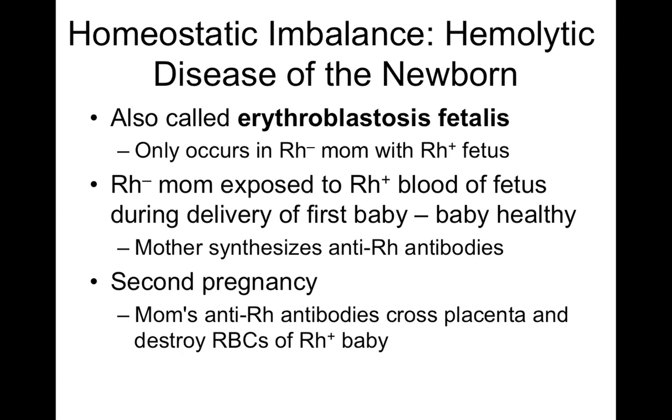Now this is important because what this means is that if you have an Rh negative mother who has an Rh positive fetus, then some of those fetal cells are now ending up in the mother's bloodstream. Then the mother is sort of recognizing the Rh factor as foreign, and she can start to mount an immune response against those foreign blood cells, right? And so this is a condition where essentially the immune system starts to attack the fetus.